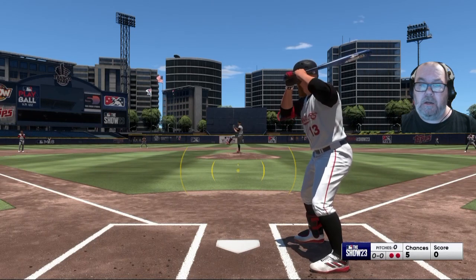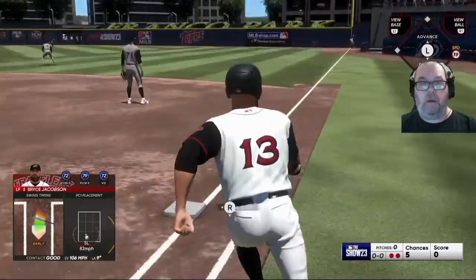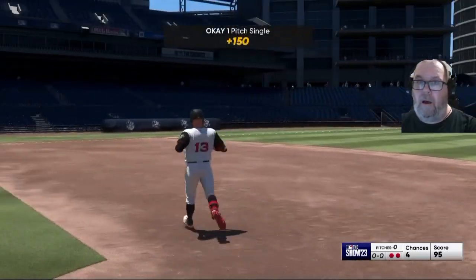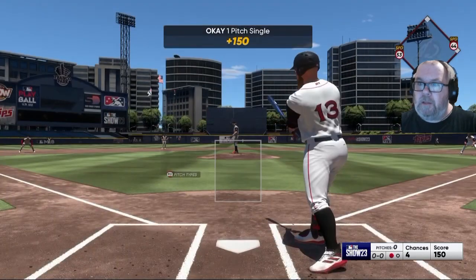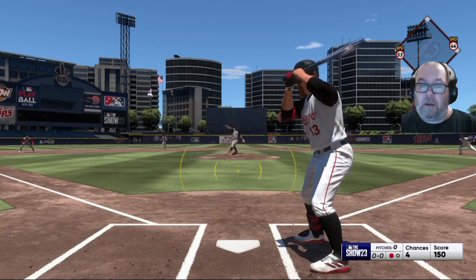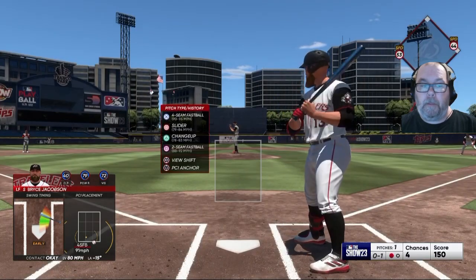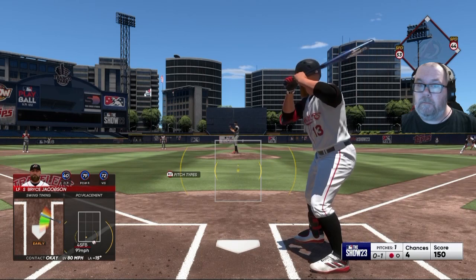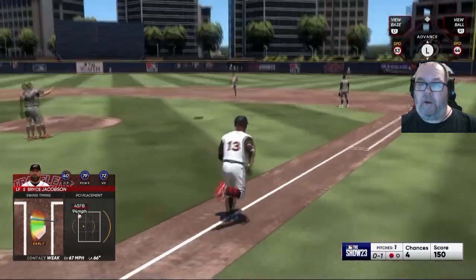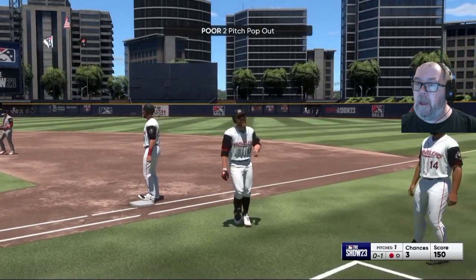2 outs, nobody on. Okay, well, yeah, that's fine. 150 points on that one. Now there's 1 out, runners on the corners. That's a foul. And, yep, we're going to pop that one up. And okay, we didn't get anything for that.